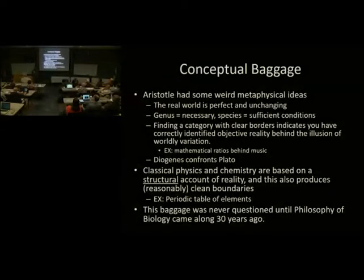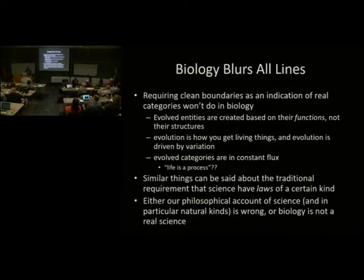That really wasn't questioned until about 30, 35 years ago when philosophy of biology became a thing. When I was coming out of grad school, philosophy of biology was really starting out. And people started really thinking about biology. And one of the things that we found irritating at the very beginning is we were constantly being told that biology wasn't really a science because it doesn't have laws. Well, maybe the problem is not with biology, maybe the problem is with your theory about what science is. So certainly requiring clean categories is not going to work in biology. It's just not going to work.